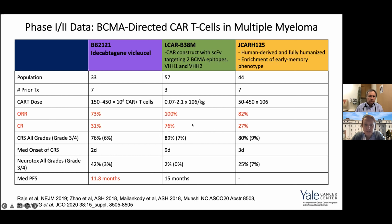And when they looked at the data, the overall response rate was 100% with a complete response rate of 76%. And there's also another product which is fully humanized, and that's enriched for early memory phenotype. So this kind of kills 2 birds with 1 stone. The cells hopefully persist longer because of their early memory phenotype, but also, being fully humanized, there is less development of antibodies that result in destruction of these CAR T cells.